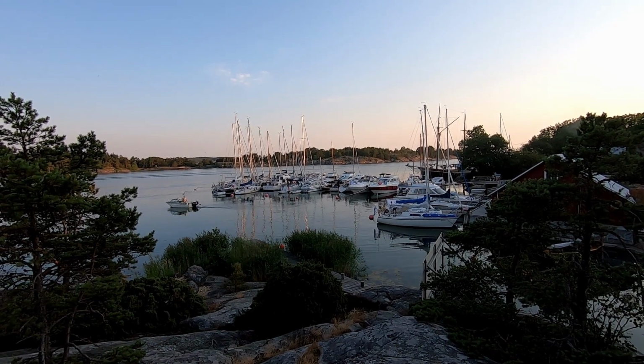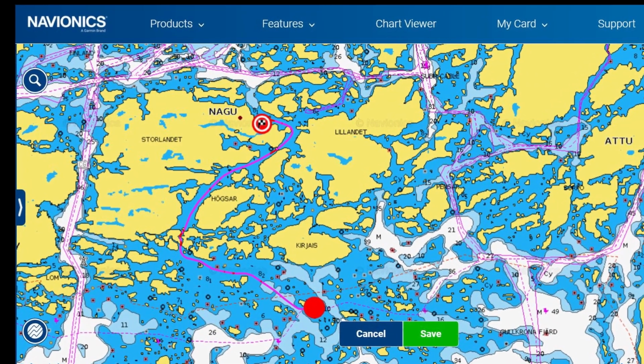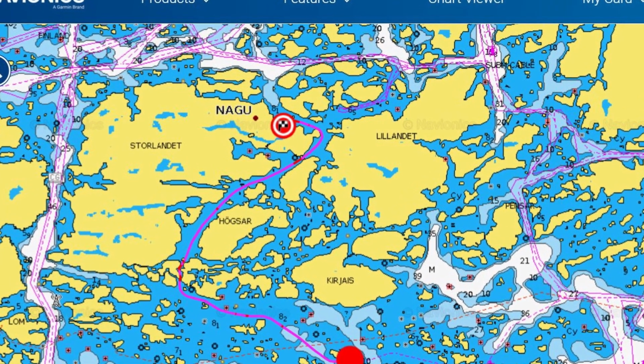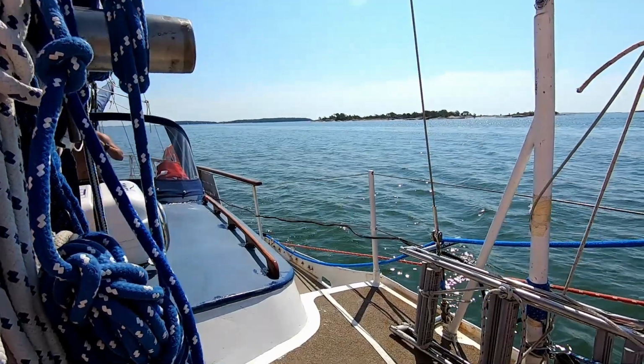Brännskär is a charming spot and a promising start to our archipelago tour. Next destination, however, is more practical. We head towards Nagu with the intention of getting food and water supplies and doing the laundry.